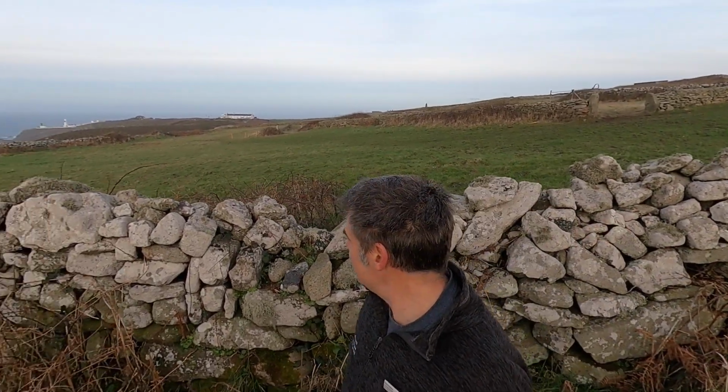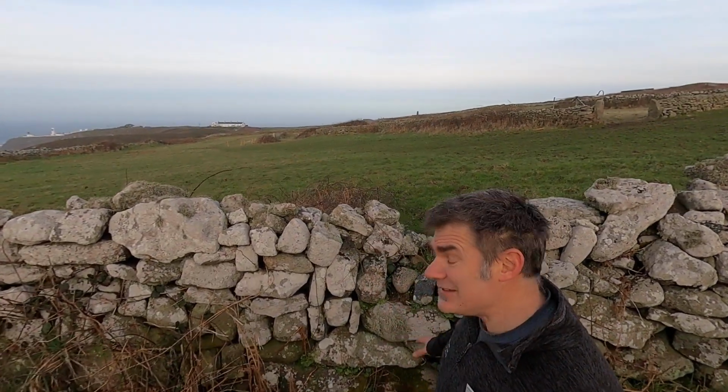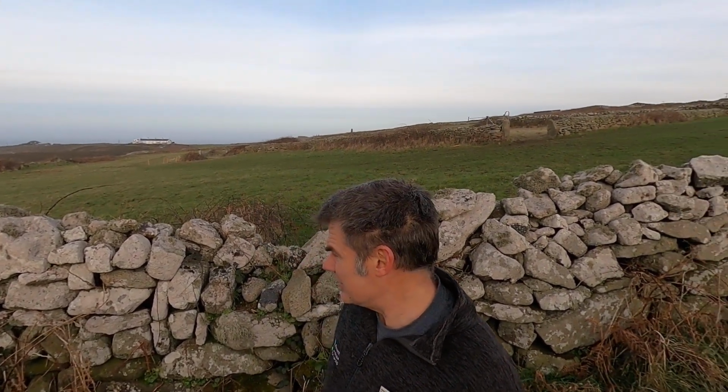We're in a place called Lower Boscaswell. You might be able to recognise where we are. We're on the north coast of Penwith. You might be able to see in the distance over there is Pendine Lighthouse, so that gives you an idea of where we are. We're on the road that runs between St Just and St Ives. The hedges here are absolutely enormous, extraordinary structures.